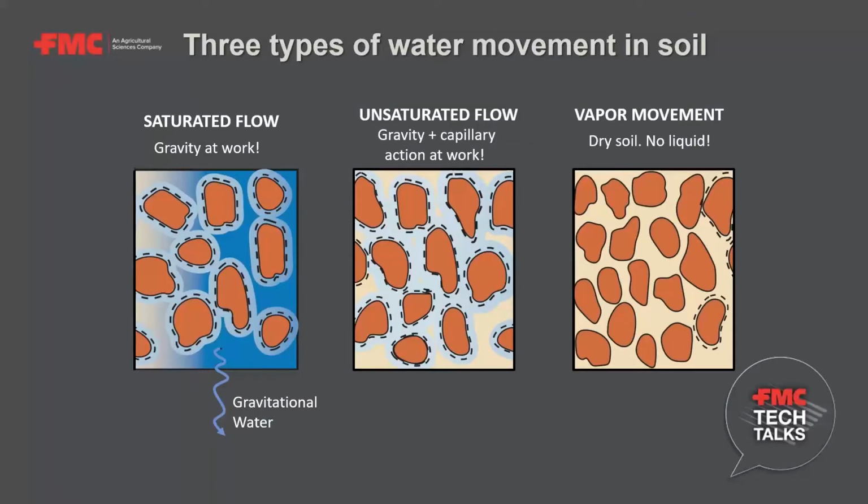And so if water is moving in response to really two major forces, capillary action and gravity, we also have to consider that the moisture status of the soil at any given time is also going to impact water movement. And this is characterized three ways. So our first scenario, starting on the left, is a scenario called saturated flow. And so this is when all of our soil pores, large and small, are full of water.